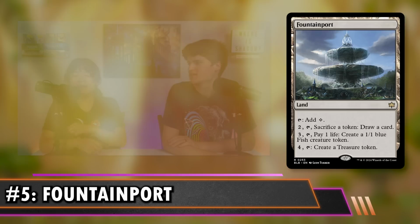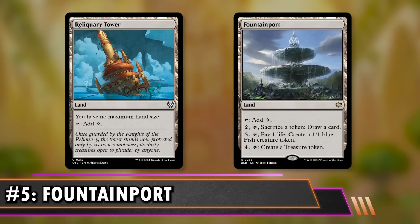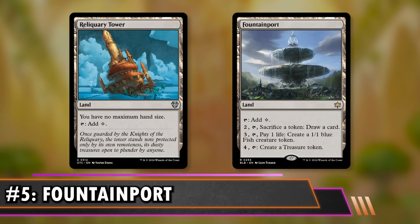But it's so easy to include this card in so many decks that this card is going to be one of the most played Bloomburrow cards, not close. I mean, move over, Reliquary Tower. This is the new colorless land that I want to see in a lot of decks.